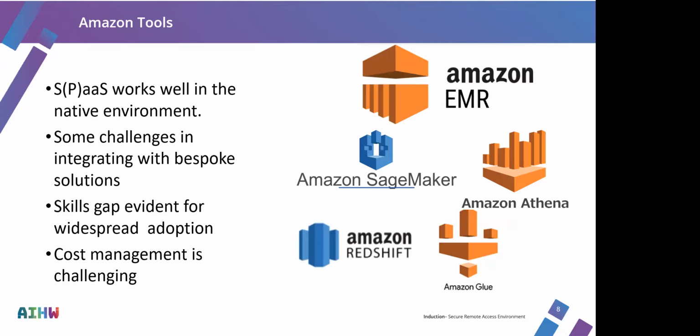We've also started looking, as a way of getting around some of those challenges of analysing data sets and using memory bounded software applications, at investigating some of the more inbuilt tools with Amazon. So things like software as a service and platform as a service. Amazon Sagemaker, we're now running some trials on doing some machine learning work with our data lake based on Amazon Sagemaker.